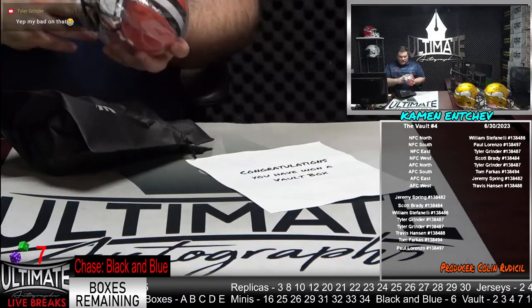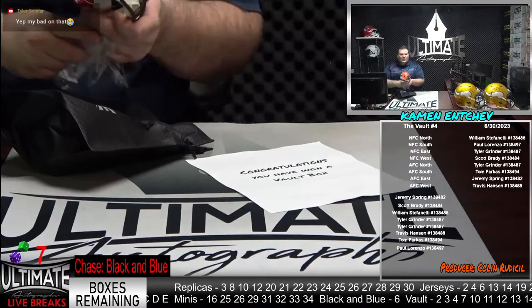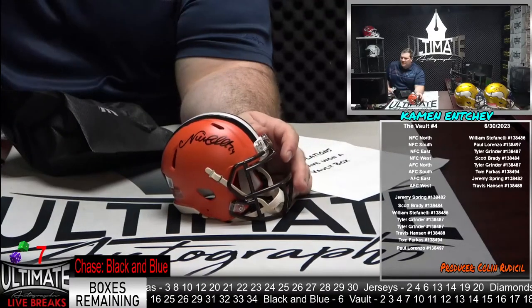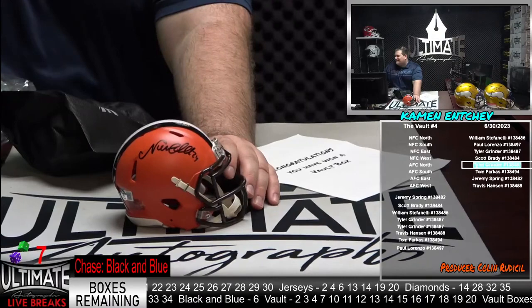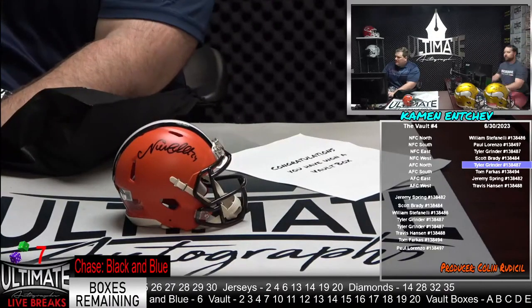Ooh, it's a good one. We got ourselves the Cleveland Browns Nick Chubb mini helmet. So Nick Chubb, 3rd in the league in rushing yards last season. Fantastic autograph. AFC North. Tyler Grinder. Nicely done, Tyler, on your Nick Chubb mini helmet. Sick. So he got a vault key.